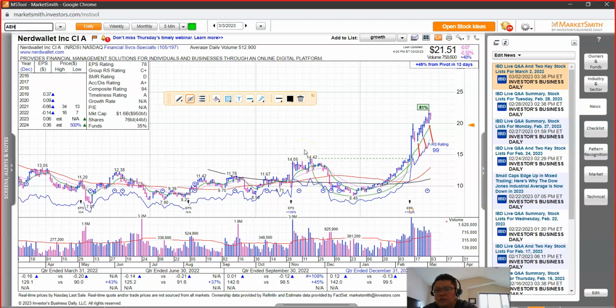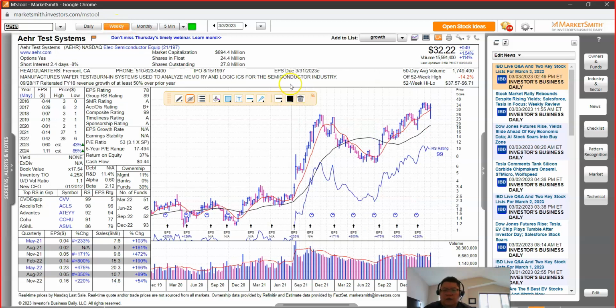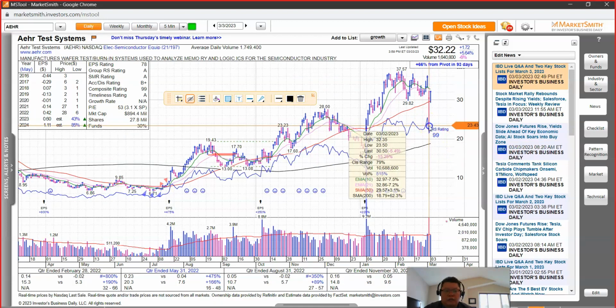But I want to jump quickly to this stock, AEHR, because it tumbled this week. I guess now it's above 30, before it was in the 20s. It had this huge shakeout on Thursday because of the Tesla announcement that they won't use silicon carbide, and this is a very big manufacturer of that type of stuff. But it recovered nicely. It was a 30% range that day, and it closed down, I think, 14 or 15% at the end of the day.